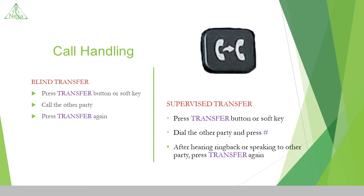First, we'll talk about transfer. In the phone business, there are 2 basic types of transferring, blind and supervised. A blind transfer is the most popular, it's the most common, and also the default on your Yealink phone. A blind transfer is when you just want to transfer the call on and get on with your day. You're not overly worried about what happens to the call next. It's going to ring phones, go to voicemail, etc. You just want to transfer the call and move on to your next task.